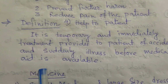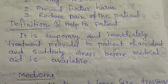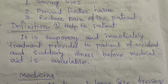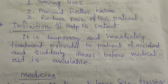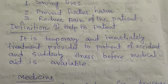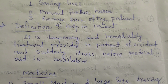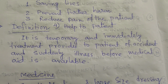What is the definition of first aid? It is temporary and immediate treatment provided to a patient of an accident or sudden illness before medical aid is available. The first time we are helping the patient after any accident. If anything has happened, it may be bleeding, broken bones, burning, or different types of accidents.